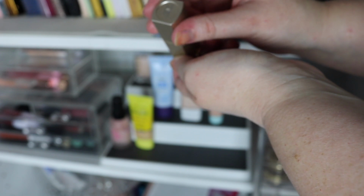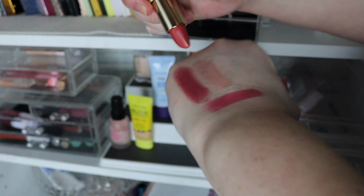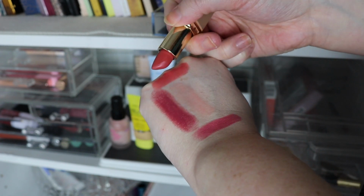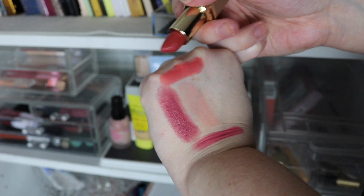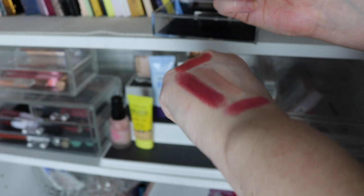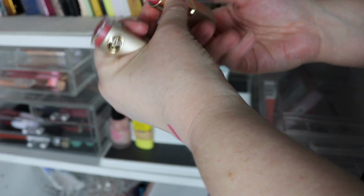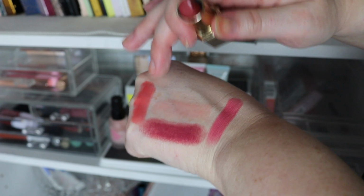No, I think that's too pink for this time of the year. What about this? This is a Jouer lipstick in the color Swipe Right. It's kind of pinky. I guess it is similar in the tube. It looked different for a second. It looked darker in the tube to me. Looks like it should have more brown to it, but it's almost more peachy on my hand.